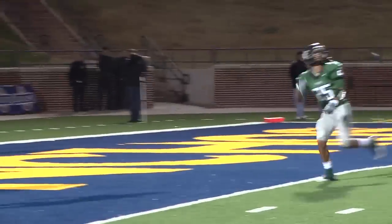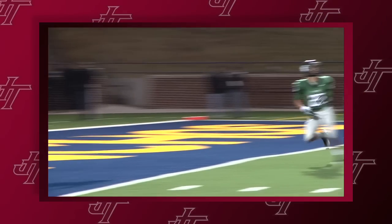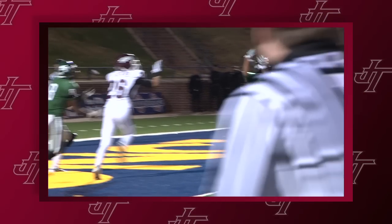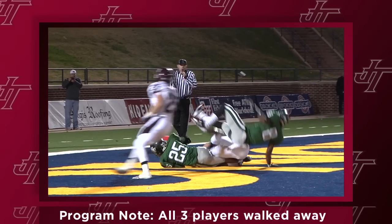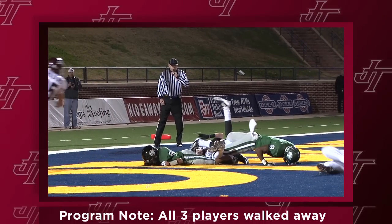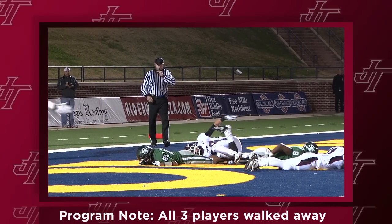Back to pass, the quarterback throws, airs it out in the end zone on a collision by two Santa Fe players and a Trojan player who is absolutely rocked. That's Dylan Harding. None of the three are getting up. That was a tough, tough collision.